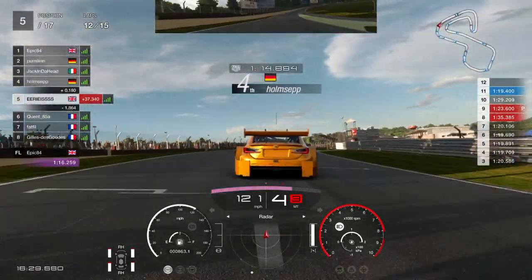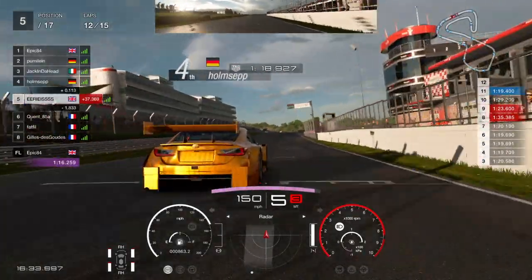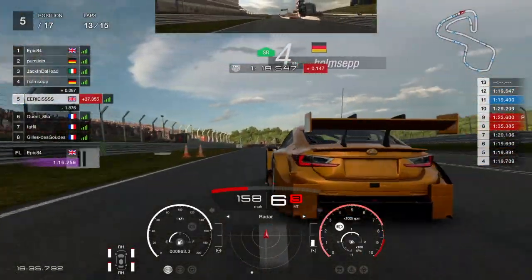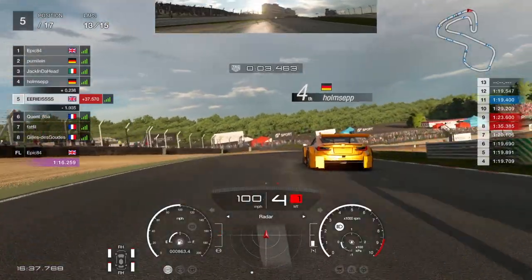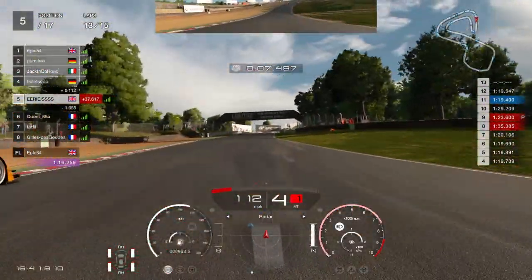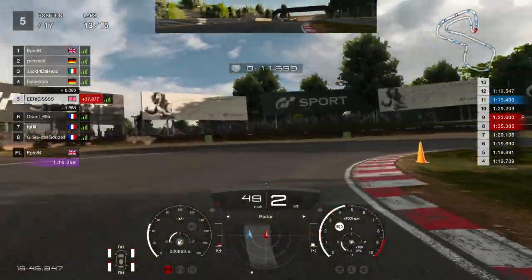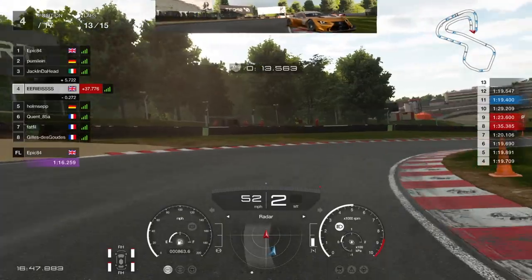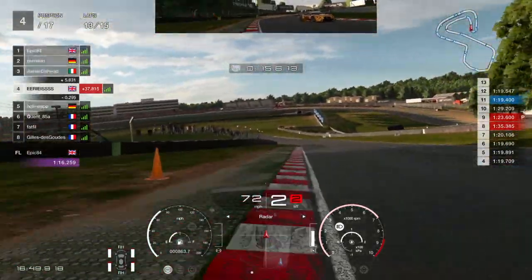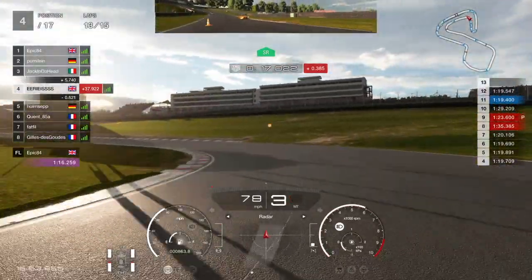As we come down the start-finish straight here, I'm going to line him up. He's going inside, so we're going to try the outside. He's then come back across. Are we going to get the run down the hill? We're going to give it a go anyway. Late brake as hard as we can into Druids, and we've made the move. Really happy with that one. Really happy. Up to 4th now.